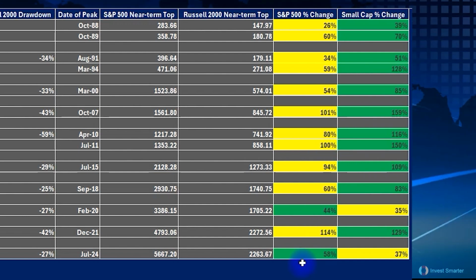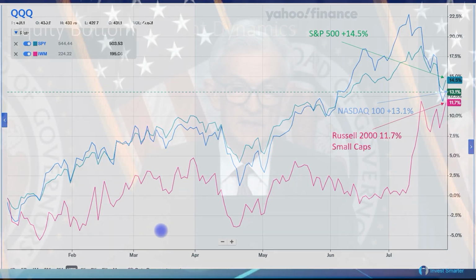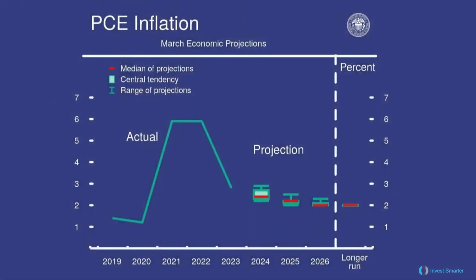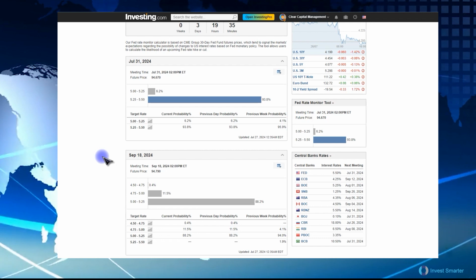By the way, this last one, we're currently coming off the latest bottom in the markets, where the rally in small cap stocks is just getting started, as I showed you in some of those previous charts. And small cap stocks are currently underperforming large cap stocks. So where does this all leave us? Well, small cap stocks should continue to benefit greatly once the Fed starts lowering rates, most likely in a couple of months when they meet in September, and we'll talk about this Fed rate monitoring tool later in this video.